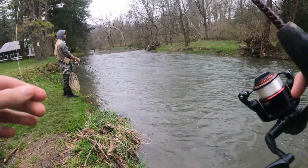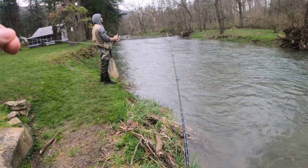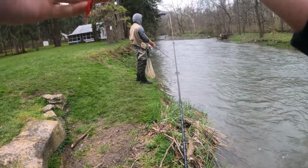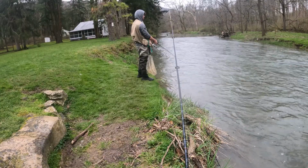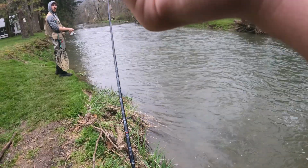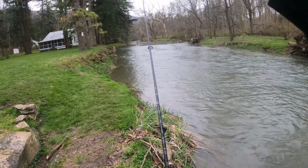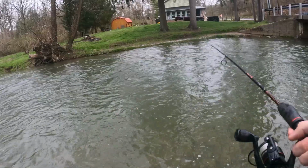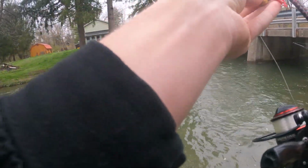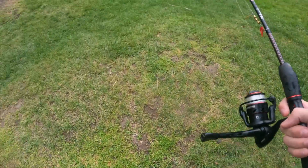Oh, I'm gonna retie. I got one little teeny weak spot. Holy crap. Did you see that? That was big, wasn't it? That was humongous. That was like 2 foot. I'm not kidding. That was like 2 foot. Actually, you know what? I might just head down now. I threw my spinner in there 20, 30 times. I'm heading down.